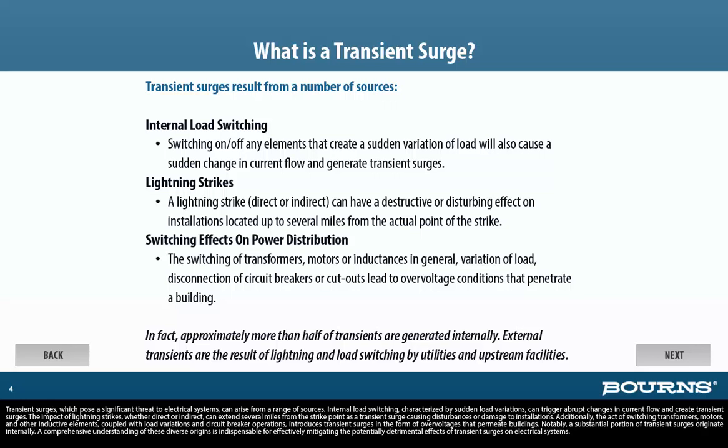Internal load switching, characterized by sudden load variations, can trigger abrupt changes in current flow and create transient surges. The impact of lightning strikes, whether direct or indirect, can extend several miles from the strike point as a transient surge, causing disturbances or damage to installations.